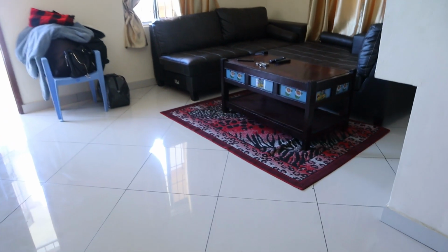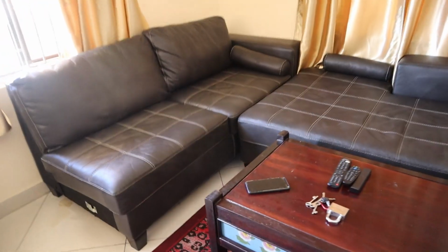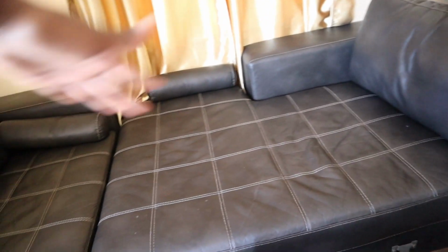So as you enter the door, this is the living room space. From a corner, this is the living room space. Then right there we have a seat that was a good one. One thing with this Airbnb, it is very spacious. It has spacious things and quality things. So this is a leather seat, which was very comfortable actually, and very big. One grown up, another fits, and hapo pia kunaweza fit mtu mwingine. So it's a nice space if you have extra people.